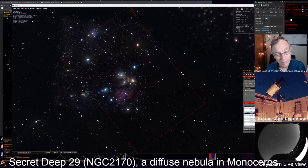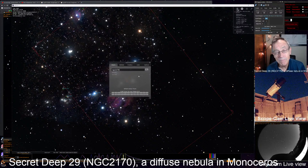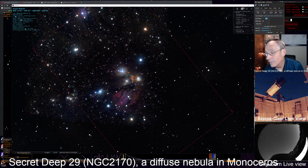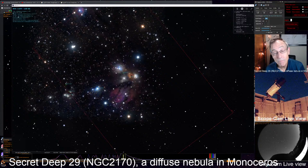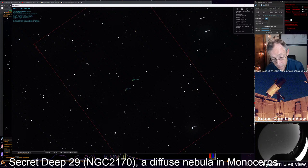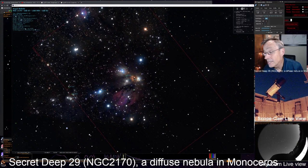Let's look for NGC 2170. Oh, right there. Now let's look for NGC 2149. So that's 2170. NGC 2149. Oh my goodness, it's far away. Okay, let's go back to 2170. It saves your most recent finds there. So this is 2170.